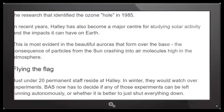In recent years, Halley has also become a major center for studying solar activity and the impacts it can have on Earth. Wait a second. You're telling me that the sun can have activity on Earth? That is crazy talk. I'll reverse that, because I've been standing here at Thor News for 4 years saying that when the sun goes crazy, Earth weather goes crazy, and people go crazy. So me and Halley agree. This is most evident in the beautiful auroras that form over the base, the consequence of particles from the sun crashing into air molecules high in the atmosphere.